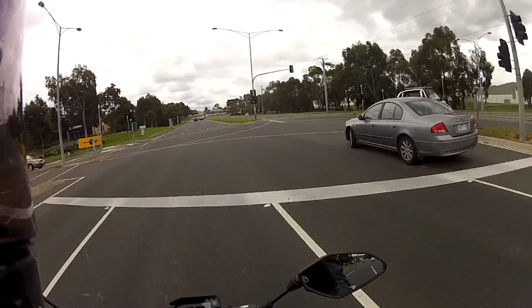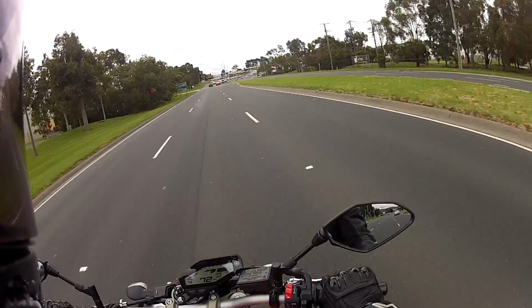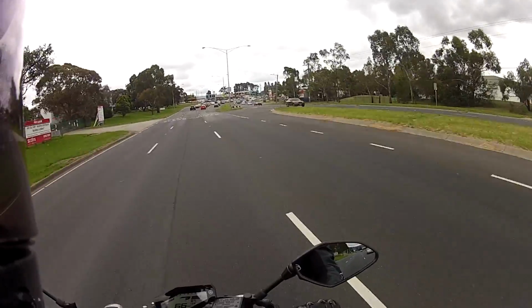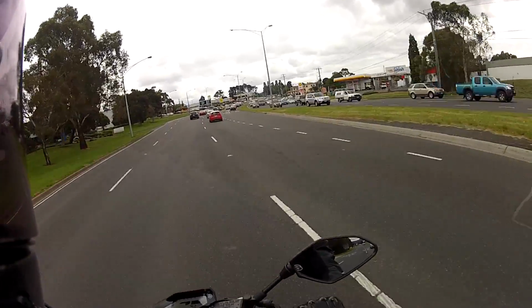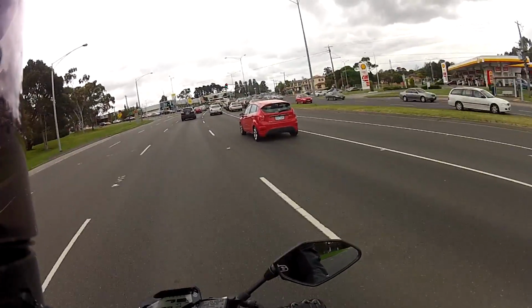I haven't tried A mode yet, because standard was enough for me to get annoyed with it. That's not saying I can't handle it, it's just, you don't want to have to be thinking about how much throttle you're giving the bike constantly. It just gets irritating. You just want to sort of roll on the power and not worry about it.